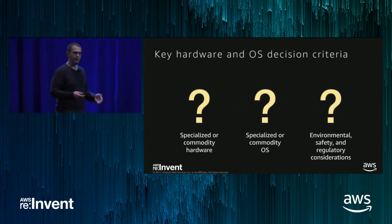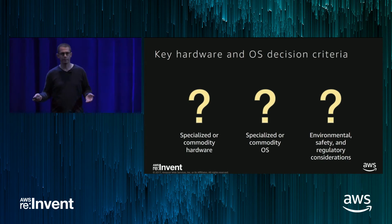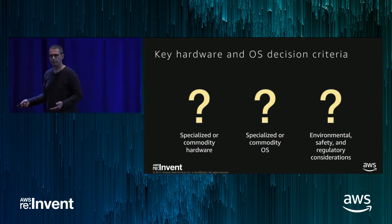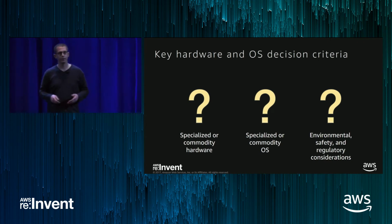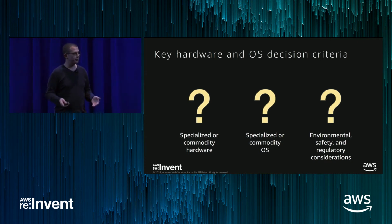So there's some big questions you're faced with. Can I use commodity hardware? Or should I develop my own hardware? Should I be building my own Linux distribution? Because Greengrass runs on Linux on a few different processor architectures only. Should I be building my own, or can I take something off the commercial, off the shelf, or can I OEM something that's already on the market?